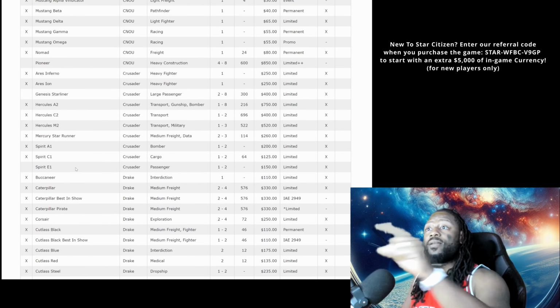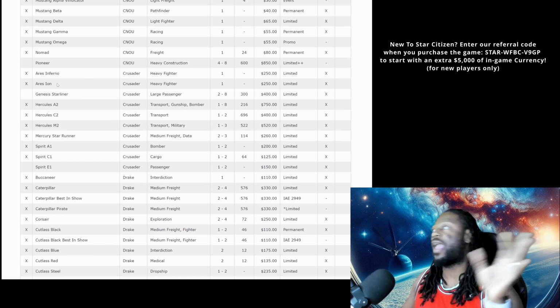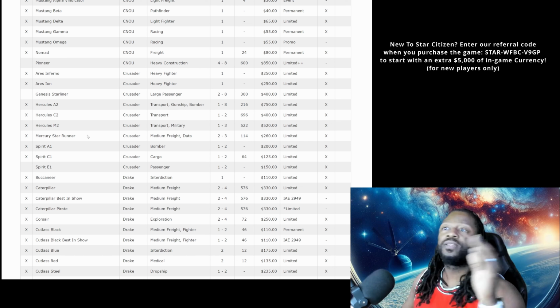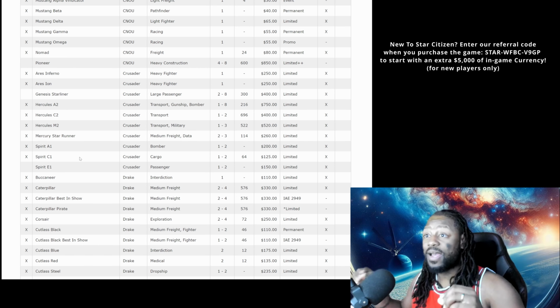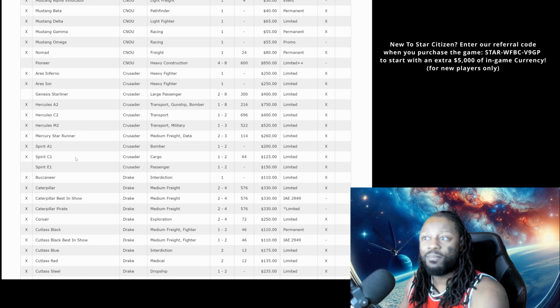So you have the E1 and the Starliner. I don't think Crusader ships, and they've given a lot of leeway to Crusader, right? Crusader has the Ares series, which everybody was buying. They had the Hercules, everybody was buying those. The Mercury, everybody was buying those. The C1, every time Crusader releases some ships, everybody flocks to them and buys them, right?